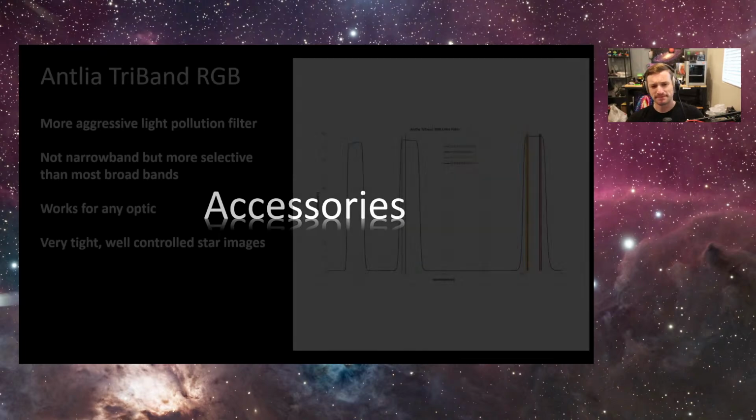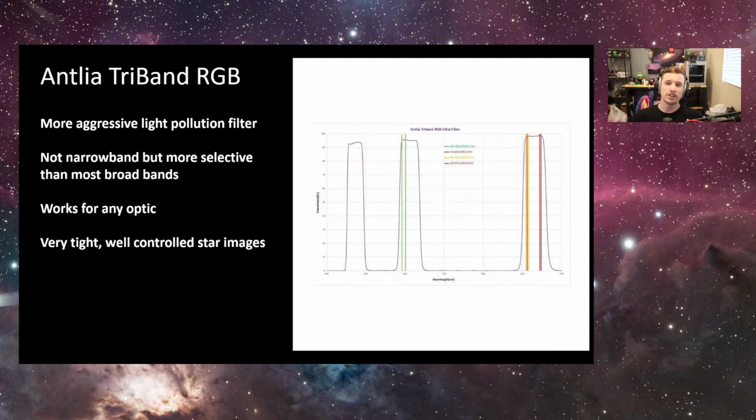So accessories. Now, one-shot color cameras are very popular right now. They're getting really good out there, and a lot of people have moved from monochrome imaging to one-shot color because of the availability of better sensors. And of course, a lot of options that are supporting filters for one-shot color cameras. Now, my personal favorite all-around go-to filter for one-shot color imaging, especially if you're shooting from a light-polluted location, is the Antlia Tri-Band RGB.